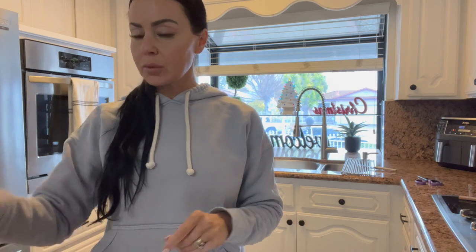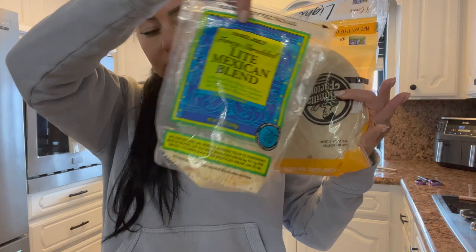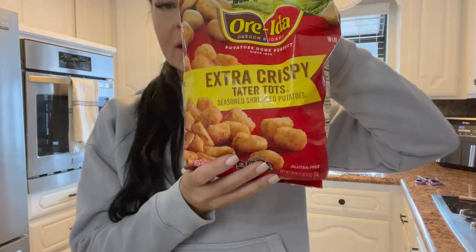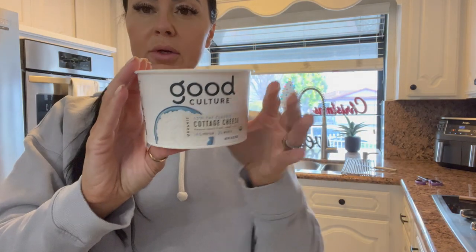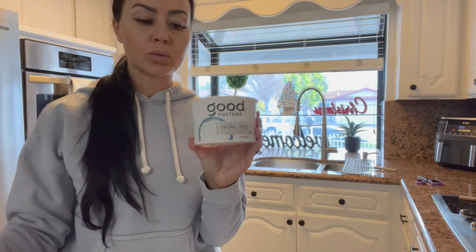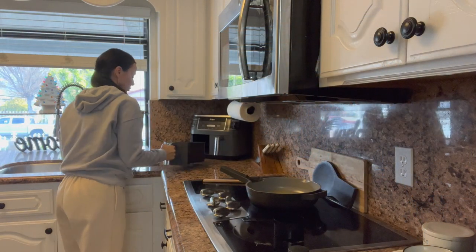I'm going to meal prep some breakfast burritos for the week. So I'm using these tortillas, some light shredded cheese, egg whites. I'm gonna air fry some tater tots while I'm making the egg whites. And let me grab some cottage cheese. I'm also gonna use some light cottage cheese because adding cottage cheese to your eggs will make them fluffier and you get the added protein.